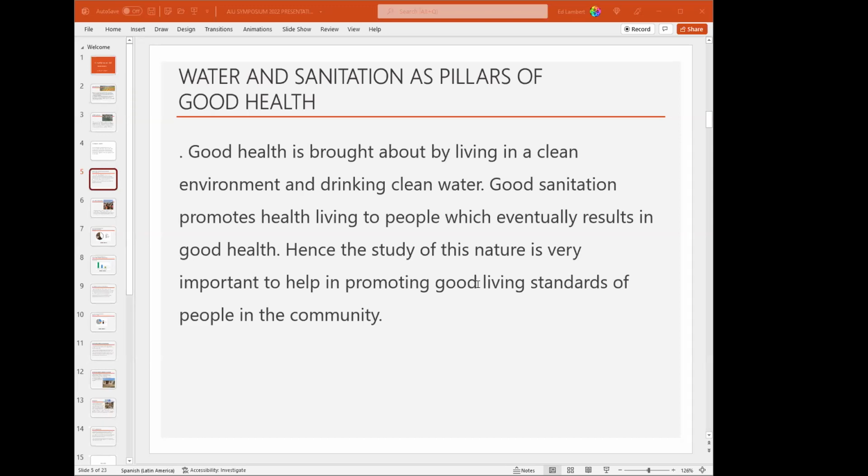Hence, a study of this nature is very important to help in promoting good living standards of people in the community. So if we are going to have good water and sanitation, then this simply means that there must be a deliberate policy that promotes a healthy kind of living of people, which must result in good health. That is about water and sanitation as pillars of good health.